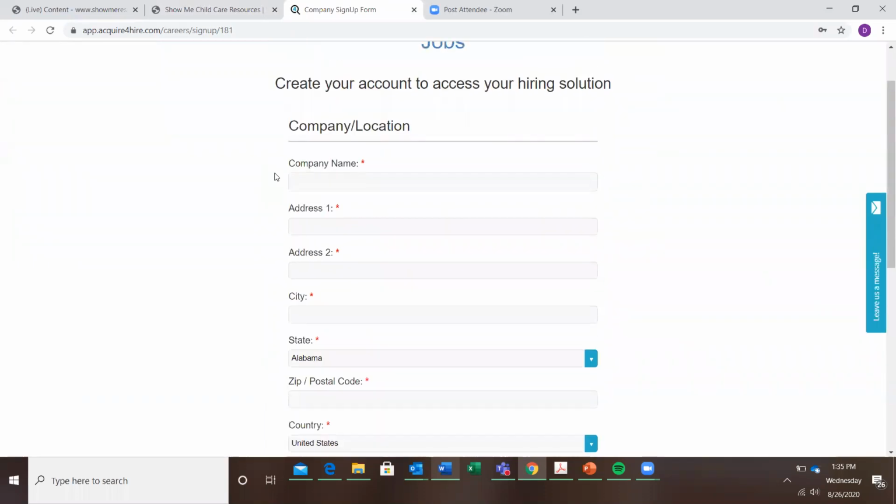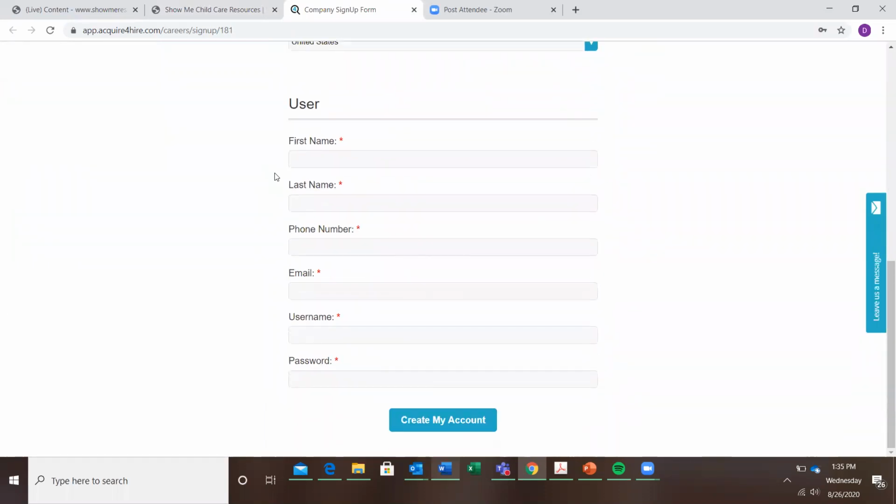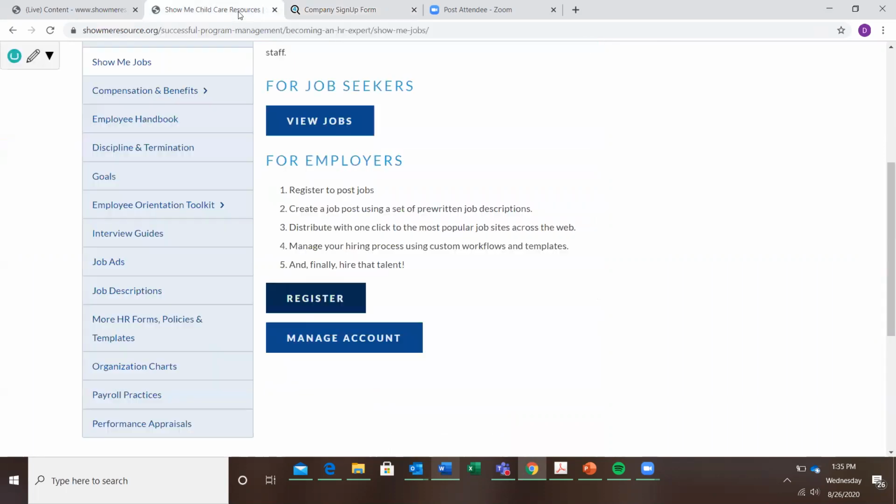So you'd put in your program information first, and then your user information as the person who would be posting these job listings, and you would hit Create Account. Now, I've already got an account, so I'm not going to enter in my information.